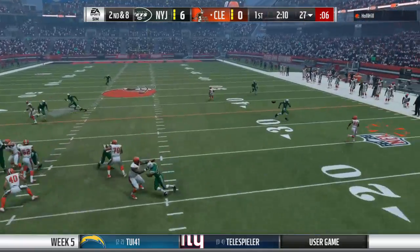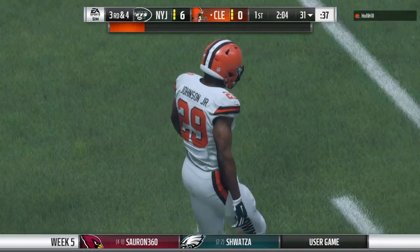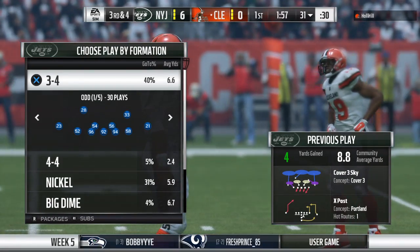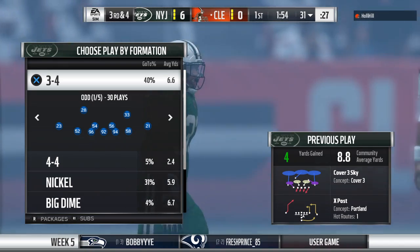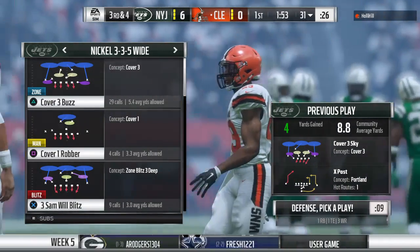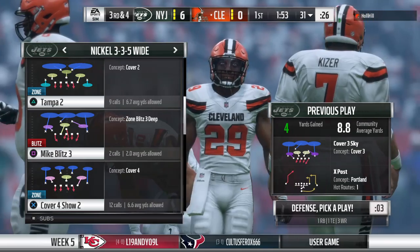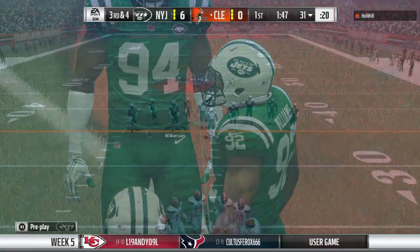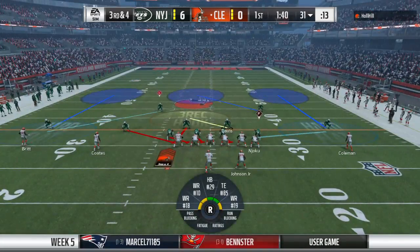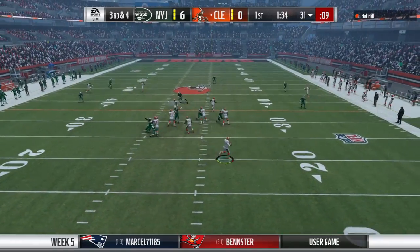Kessler now. Completing it to the right side, Johnson. And they'll take him down at the 31-yard line. It's a 4-yard pickup, and all of a sudden here it's 3rd down. Still in search of the first down after that last completion. Come on, let's go. Kessler from the gun on 3rd.